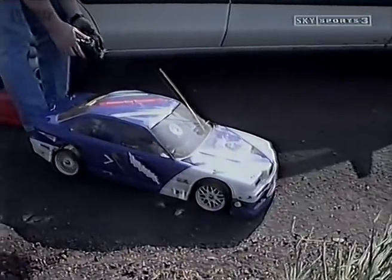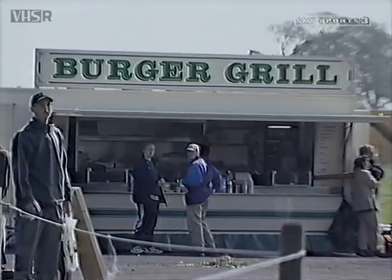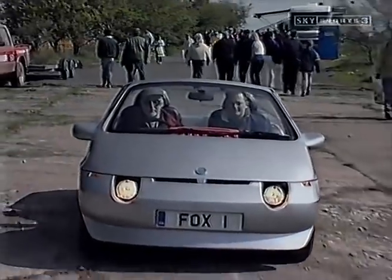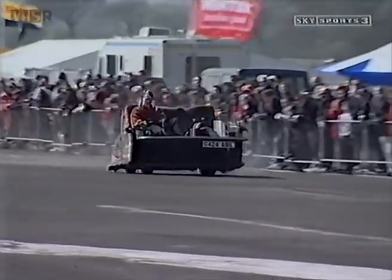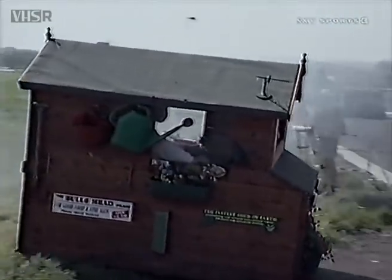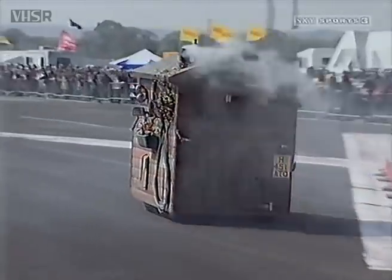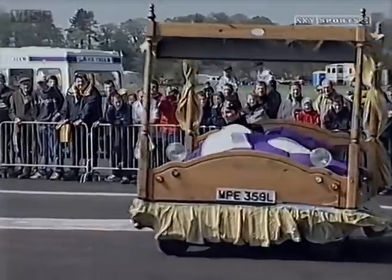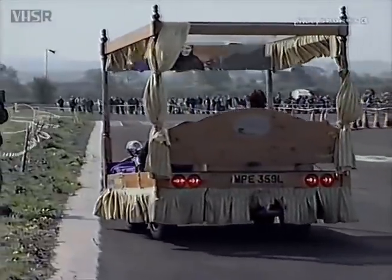Yes, plenty on display. Model cars for the inner man, the ubiquitous burger grill, and cars of all shapes and sizes. This is a new electric car built in Carlisle called the Fox One. This is the motorised settee. We have a motorised orange, and this shed was actually built around a trike, a motorised trike, complete with the exhaust system there. A double bed, not quite sure why it says comfy banana on it.